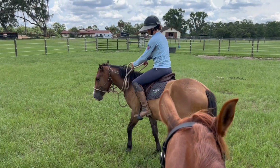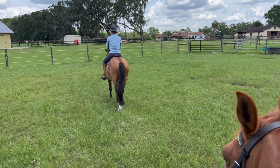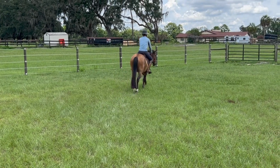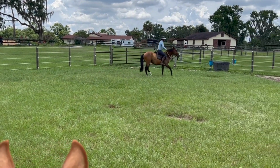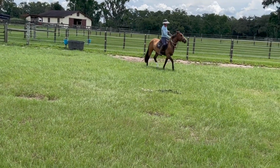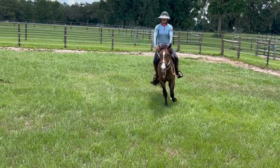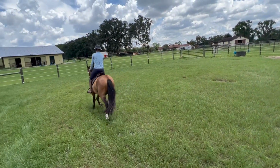So now on him, and I'm feeling pretty confident. The first ride was really nice and boring. And again, I've sat on him bareback and done lots of on the ground things. But there was a nice little scoot. So he's just getting used to me in a different saddle. Honestly, it was nice to feel him go forward a little bit.